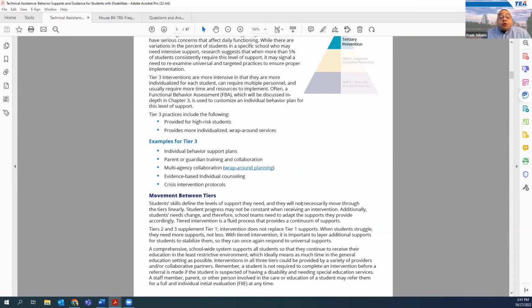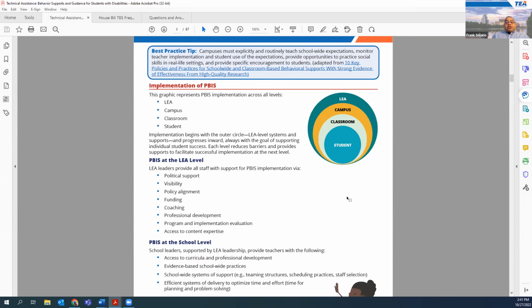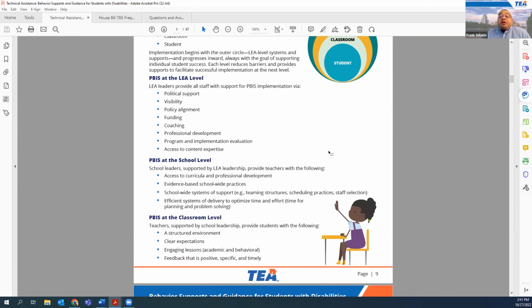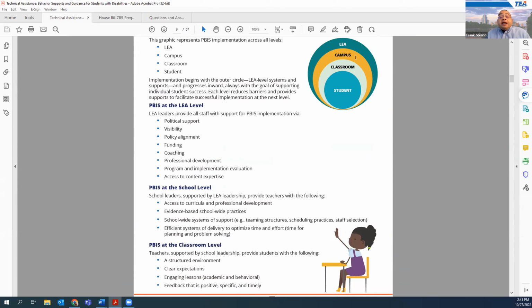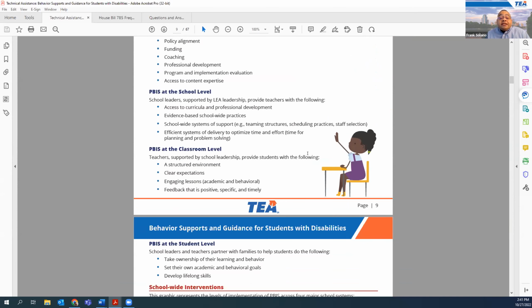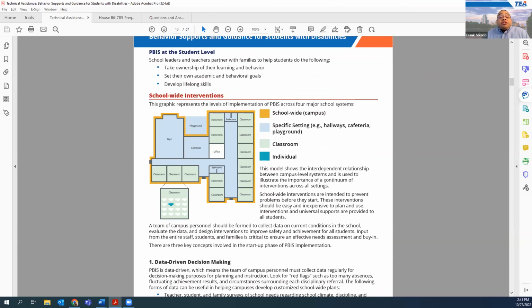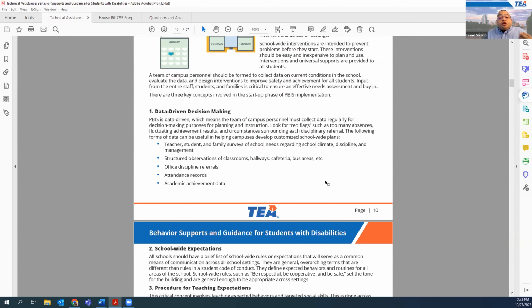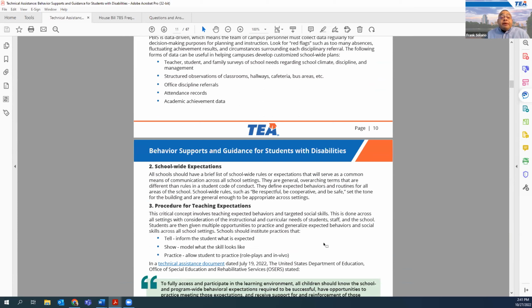As you scroll through some more, Deanna, we describe movement through tiers, and then we go into a section that is really focused on implementation of PBIS at the four different levels in a school. You've got level 1 at the LEA, which then trickles down to the campus, to the classroom, and then individual students. Again, I think each one of these gives a little bit of a description of best practices, what should be seen at each individual level. We go more in depth into school-wide interventions, and some of the things that drive these changes are data-based decision-making and the expectations and procedures for teaching expectations.